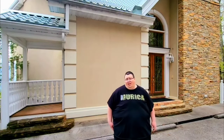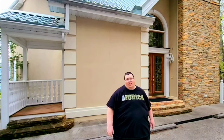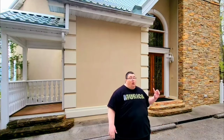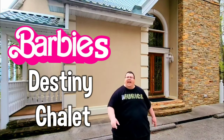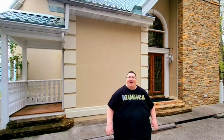Ladies, if you are looking for a place where your man can take you and treat you like a doll, we have just the place for you. We're here today at the famous Barbie Dreamhouse overlooking the Ober Gatlinburg tram. And we're here at Barbie's Destiny Chalet. It doesn't matter if your man's name is Ken or not. Let's go explore.